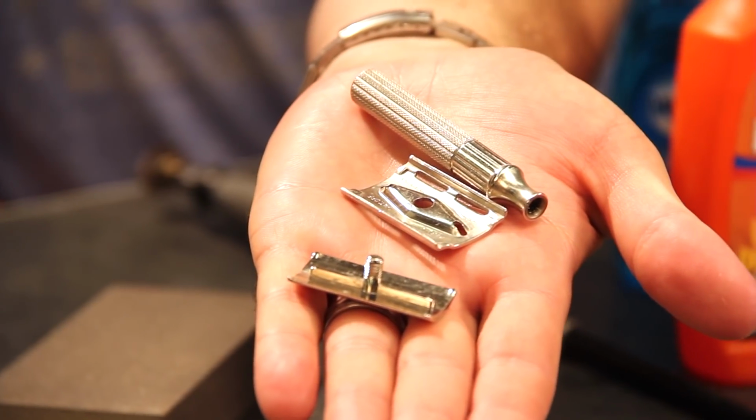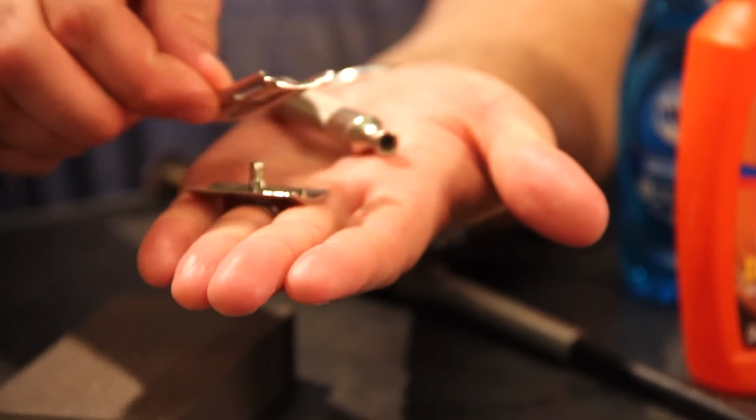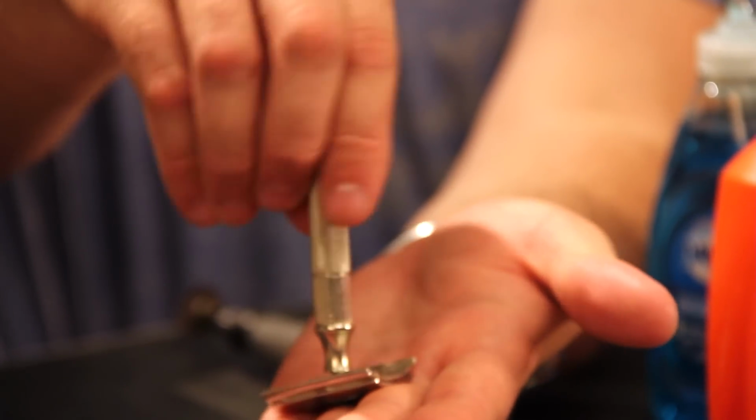Shiny. Happy people. Shiny. New. Yeah, it's kind of soapy still. Oh, but you get the point.